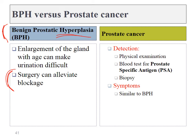On the other hand, similar symptoms can be seen with prostate cancer. This is definitely uncontrolled growth of the prostate gland. Both of these can cause difficulty with urination. Determining which is cancerous and which is not can be tricky.